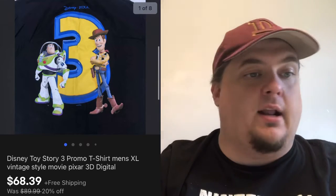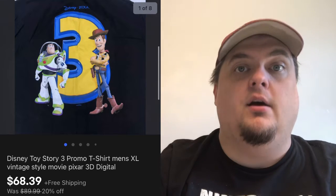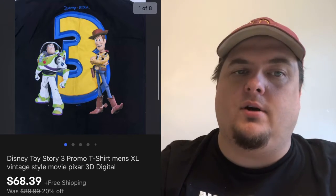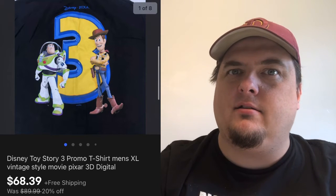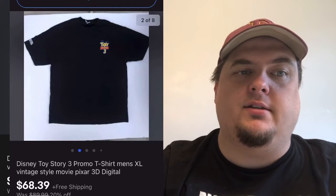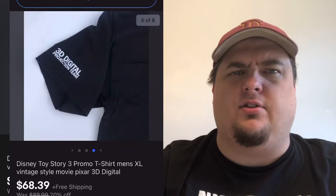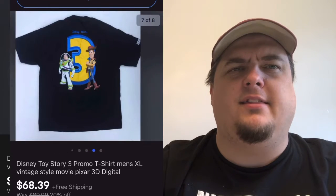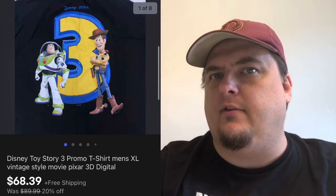But at any rate, I found this really good Toy Story 3 promo t-shirt. And I knew it was good. I didn't know how good it was. I had it listed at $99, and I just kind of kept trickling the price down until I sent somebody an offer of $68.39, which must have been a percentage off. And I think I put it down at 20% off. I thought it would move really, really fast.